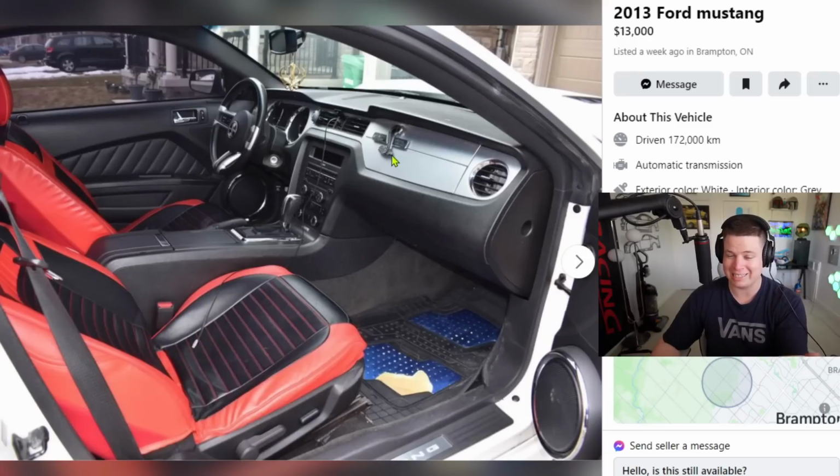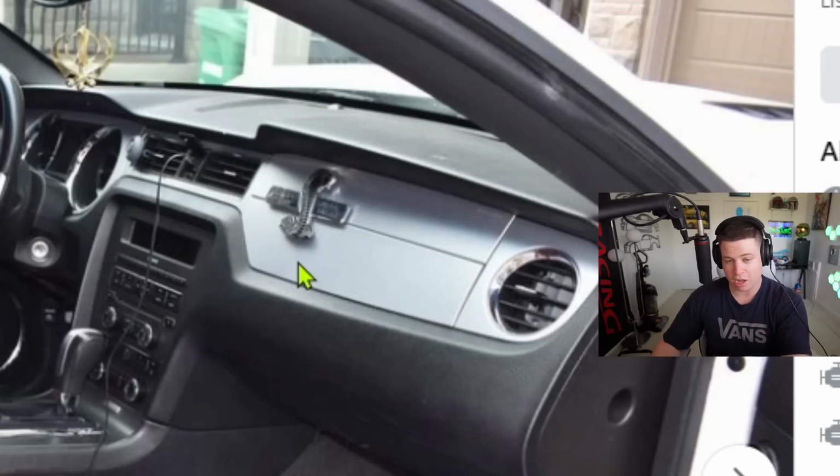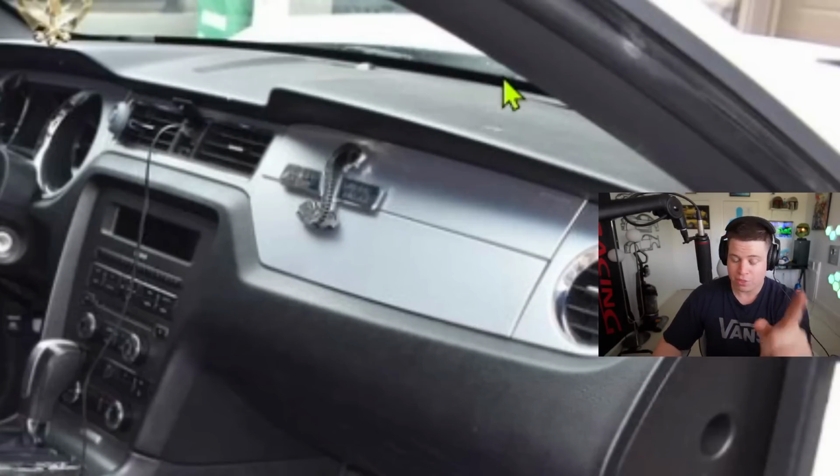So I feel bad for whoever sits in this passenger seat. Whatever broad you pick up at Applebee's or Olive Garden, when that airbag goes off, when you're trying to show off, and you know it will, that airbag is going to get lodged into her skull. You are going to literally skull her to death. Don't do that.